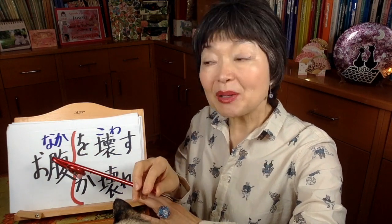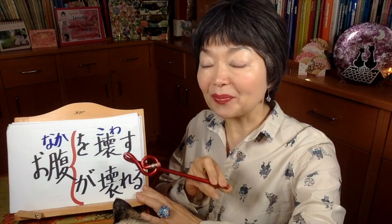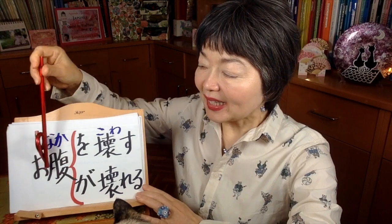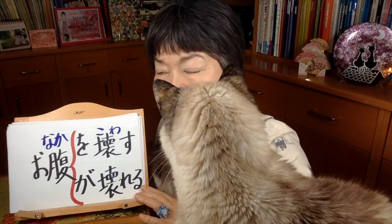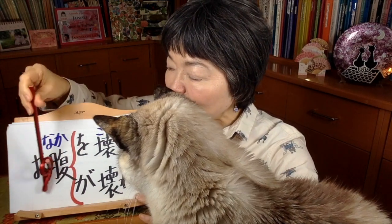Maybe you don't know what is transitive verb, intransitive verb. So don't worry. Just maybe you can memorize one of these phrases, and it means I have the runs. But お腹が壊れる, お腹が壊れました, it means the tummy is broken. The tummy is broken. So both お腹を壊す and お腹が壊れる mean I have the runs.